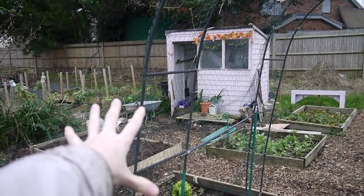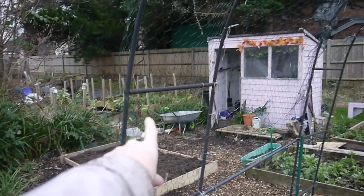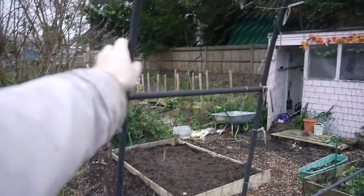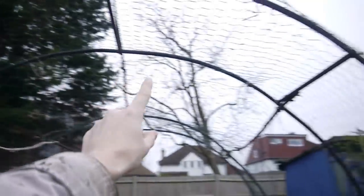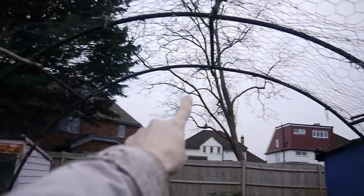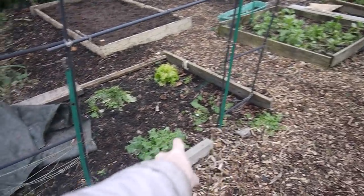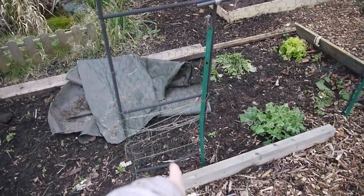So I went to Wilko's and I bought 2 archways, and they were £10 each. I have heard that at the moment B&M are doing them for £5 each, so I don't have a B&M near me, but you might. This is one, so you can see it's like a ladder. Can you see the black things going over like this? This is one archway, and then down here, this is the second archway, just like a ladder. This is how far apart I've put them, so you could probably fit 1, 2, 3 more ladders in between. So there's one arch there, one arch there.